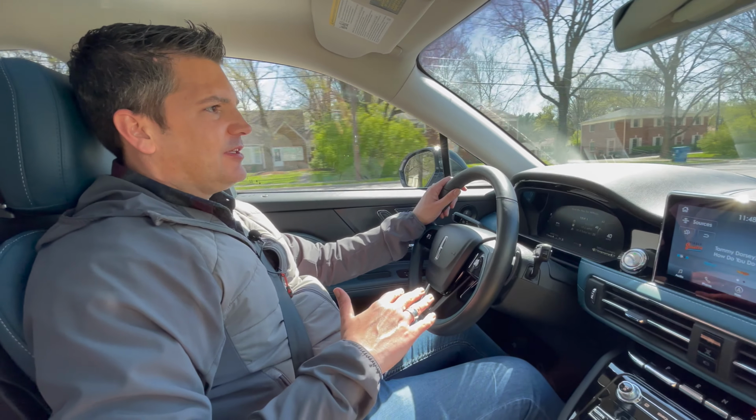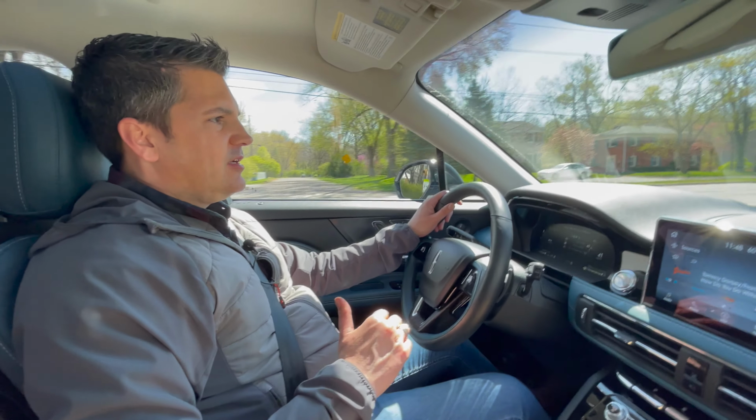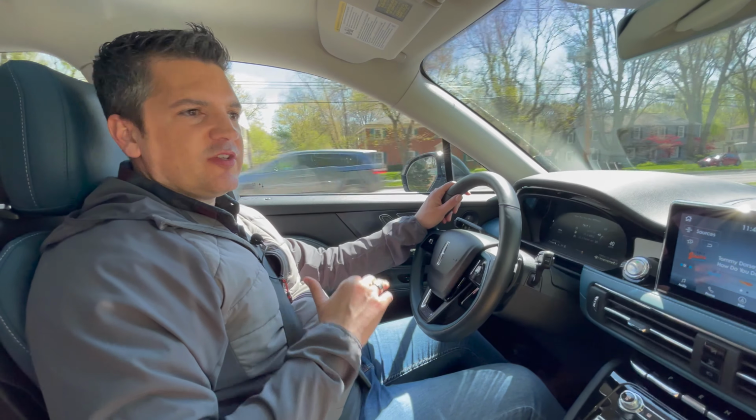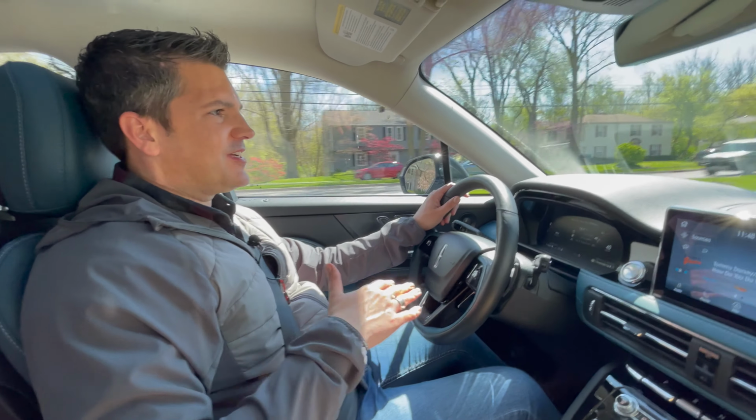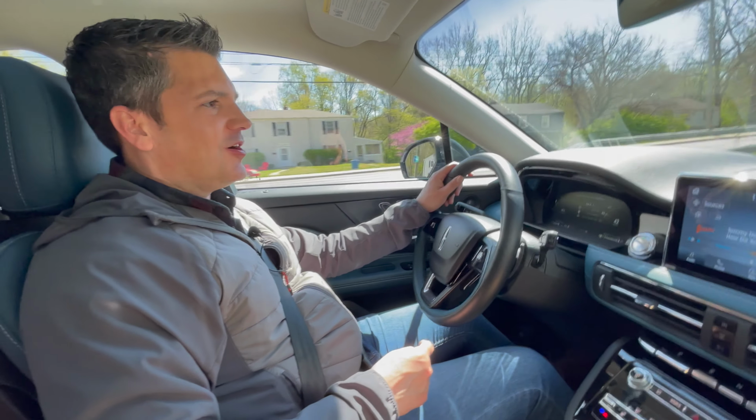What I really like too that Lincoln's done is some of its competitors, you drive over some rough pavement, the suspension's just really harsh, it'll just beat you to death. This isn't. This has got just a little bit of a float to it, which is something you should expect in an American luxury car. I think it feels nice.